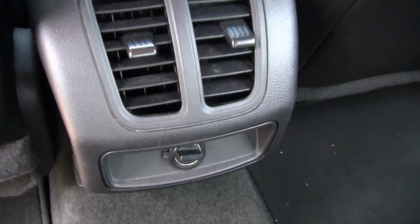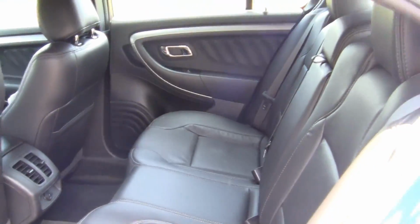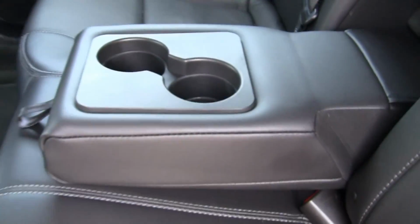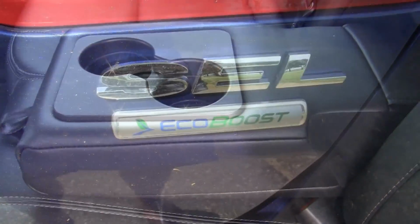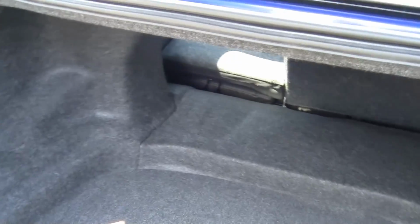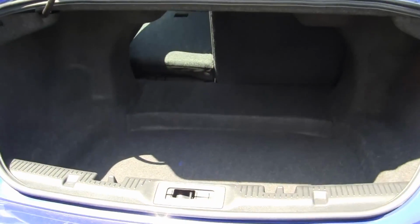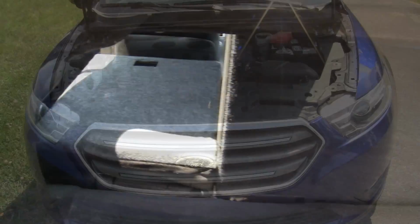Out back you get your own vents and also your own charger, cup holders on the side, and seating for 3 across. You can also fold down the armrest here for 2 more cup holders. Popping the trunk reveals a very large area for storage, and of course if that's not enough, the rear seats do fold down with a 60-40 split.